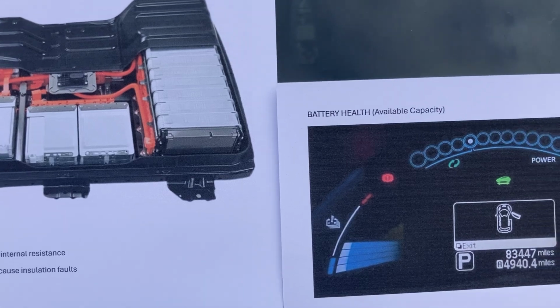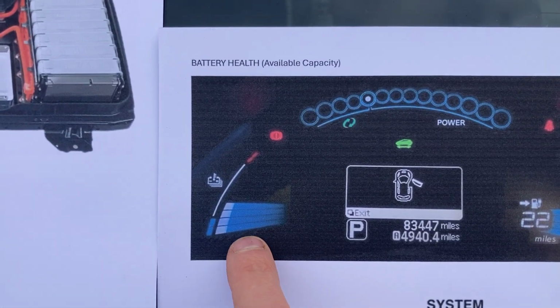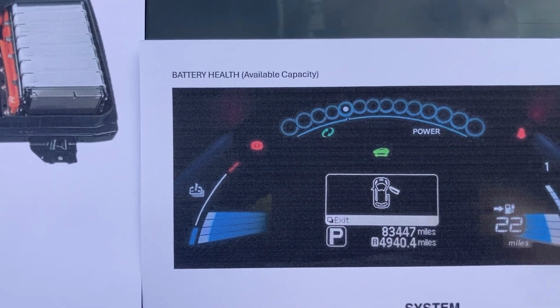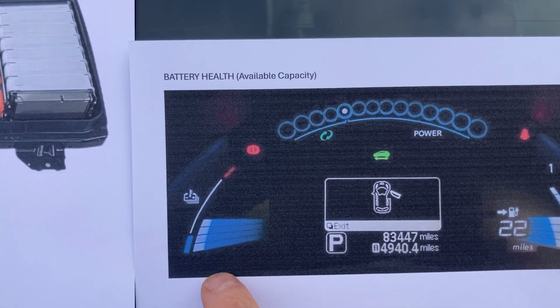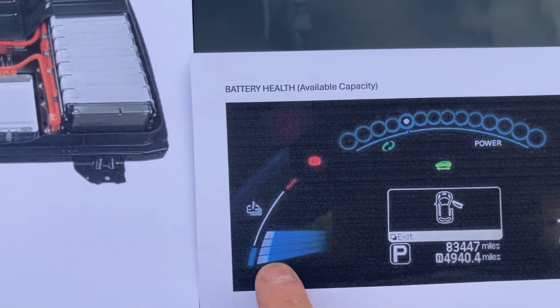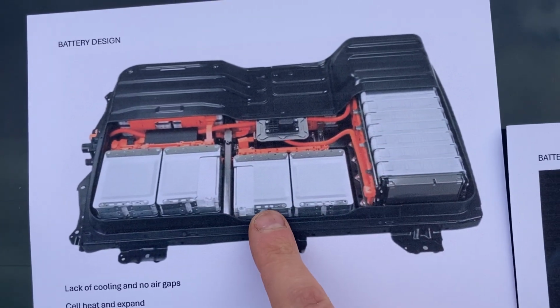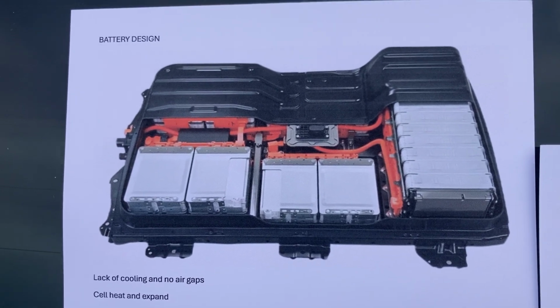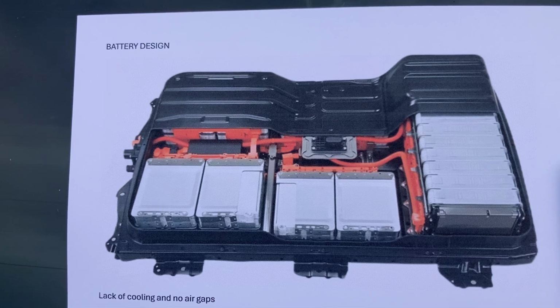If we look back at the dash, the gauge on the left here is showing us battery temperature. So you can have an issue where this goes up and then you get what's called rapid gate, where charging speeds will really slow down because the battery's hot and there's nothing you can do about it. There's nowhere for the heat to go. Your charging speed slows down, and that's what happens. So Nissan Leaf batteries get hot.